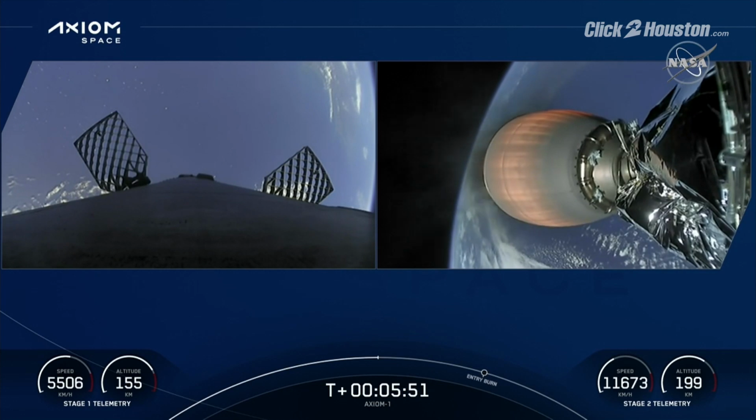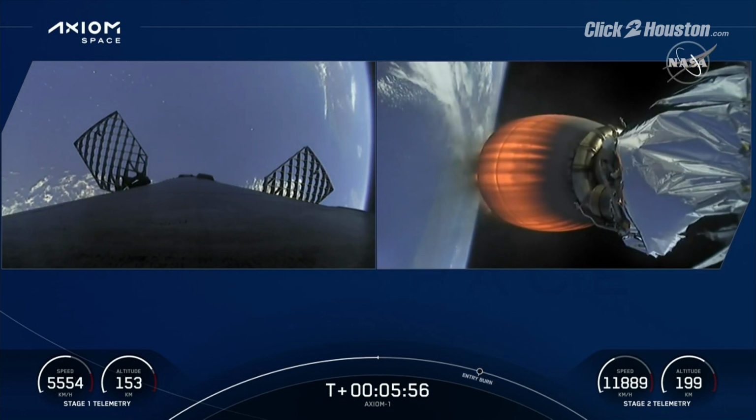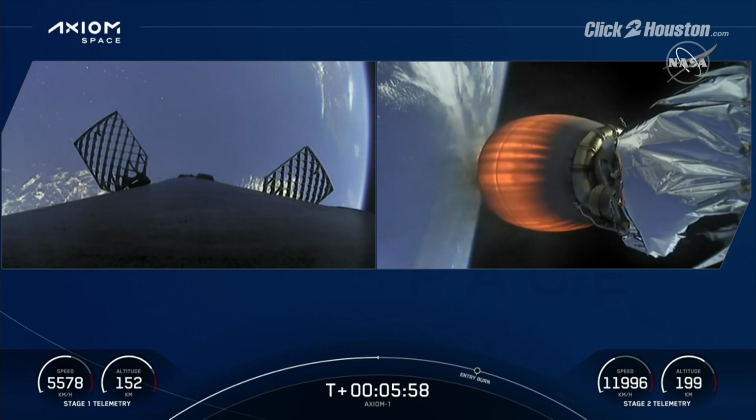Absolutely beautiful views of both the first and second stages. SpaceX, trajectory nominal. SpaceX Endeavour, we copy.